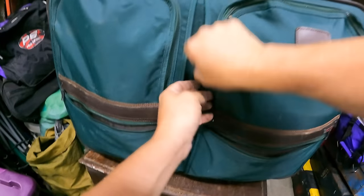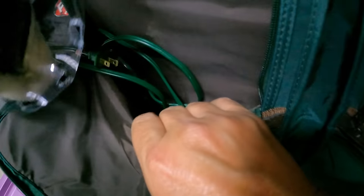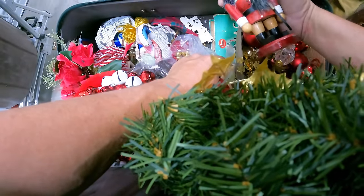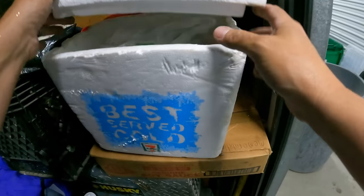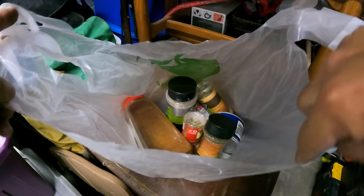Okay, let's see what's in the bag. Mask of Frosty the Snowman. Mask, ay, ay, ay. Okay, Christmas stuff. Okay. Whoa, ho, ho, ho. That's not a good way to open it. Christmas. Whole bunch of Christmas stuff. Low-end Christmas stuff. Whole little nutcracker. Aw, man. Oh, man.